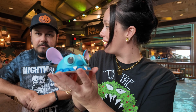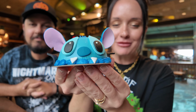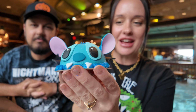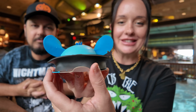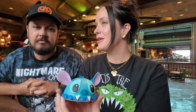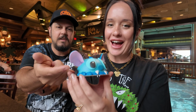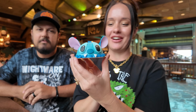I don't want to mess up. I don't even want to cut into him. Look at this little vampire Stitch. He has the little vampire teeth, and then even down to the vampire cape sticking up in the back there. I mean, I feel like he almost is already a vampire with his crazy teeth. He's even got a little cut in his ear. It's got the little stitch where he needs a little stitch right there.